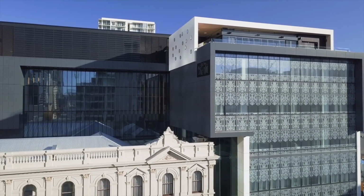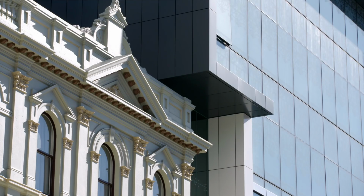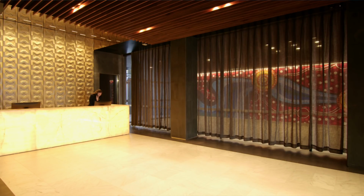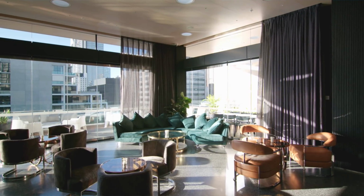The hotel is 73 rooms in total, 21 heritage and 52 of the rooms are new. It's a quirky boutique hotel with a lot of visual interest in the internal spaces that encapsulates some heritage on the site.